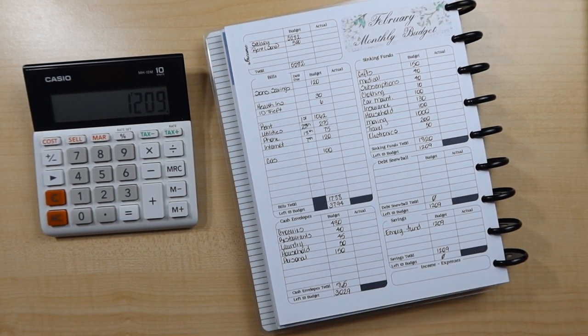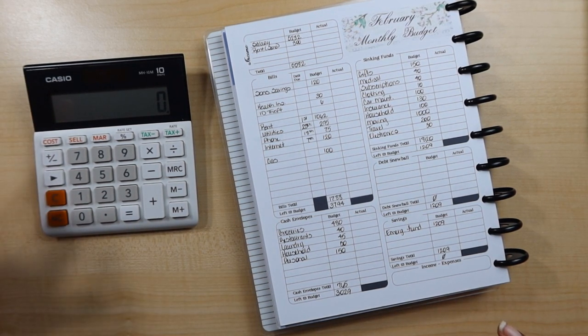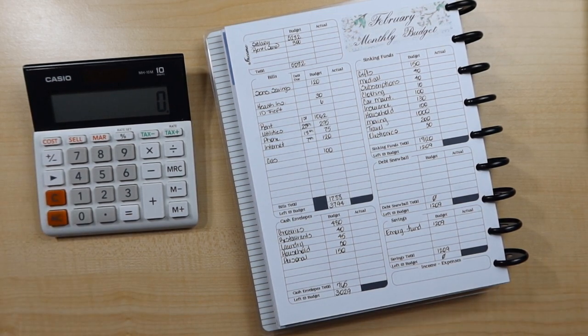But yeah, I guess I should be happy about that, because there was a time where I didn't have anything and I had to borrow money just to get my car fixed.